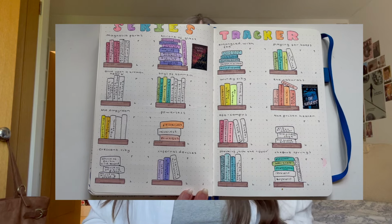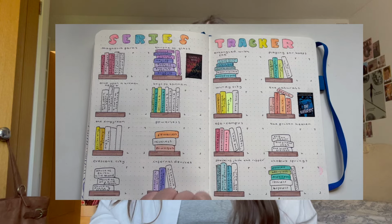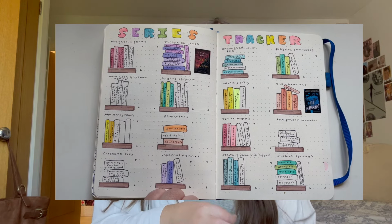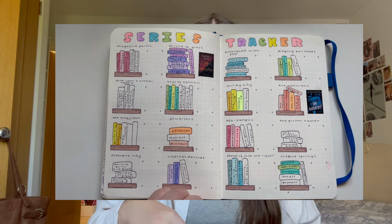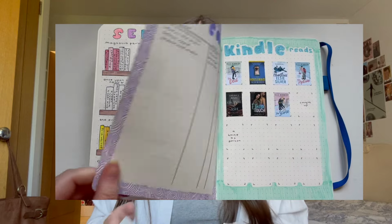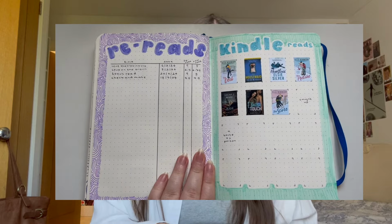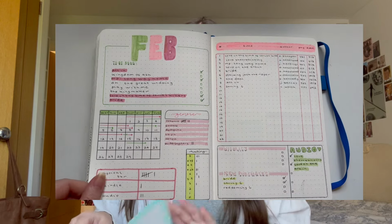And then we have my series tracker. This I like a lot more than the previous one because it has a little space for my favourite book, which I think is cool. I find it satisfying to fill out the image of the book, so this works a lot better for me. And then we have my rereads, and then my Kindle reads. I haven't read that many books on Kindle this year.